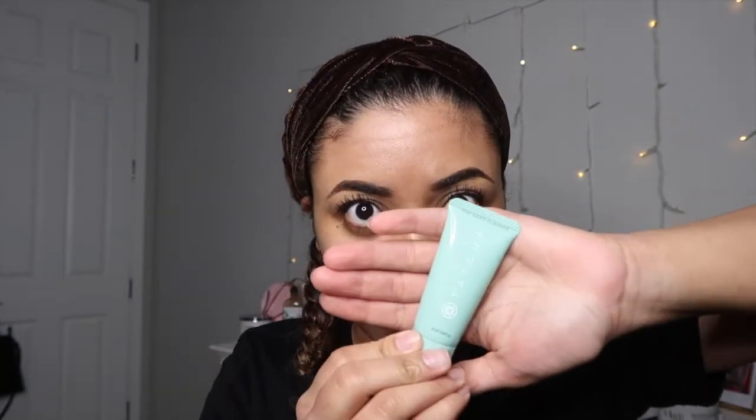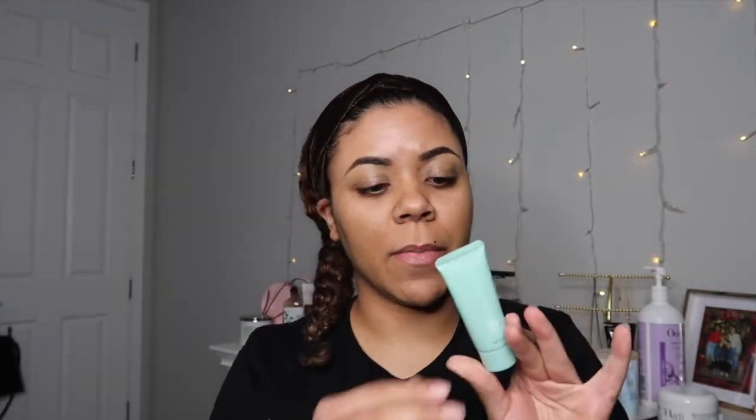The next thing I have, hopefully you guys can see, is the Tatcha, I think that's how you say it, the deep cleanser. I got this in my January Ipsy. That's why it's a little size, but I'm feeling it. I'll probably buy it again. It does seem to give me a deeper clean than just a regular cleanser, and it makes my face feel nice and clean. So yeah, I like this.